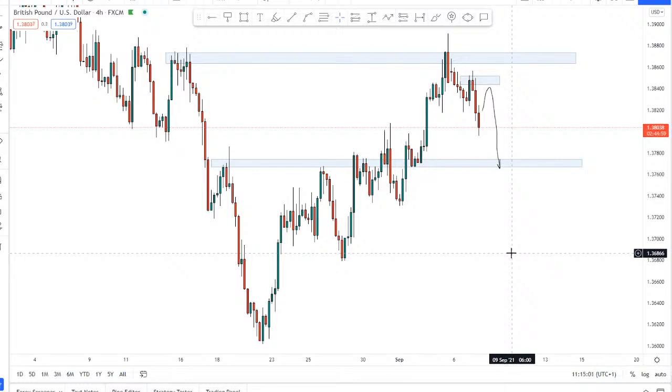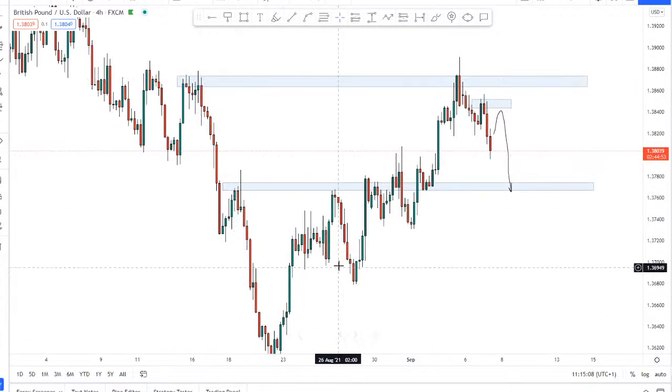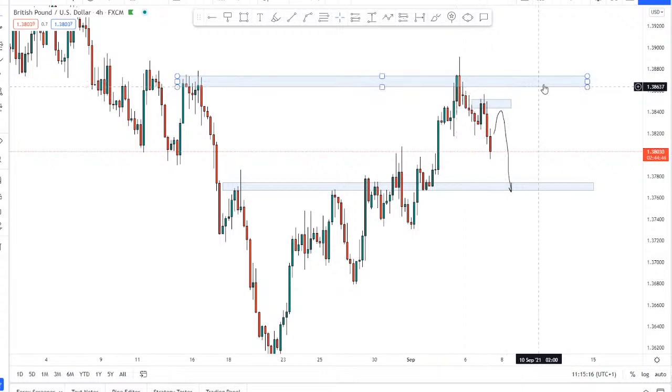So say for GBP USD, this area here, a really nice area of resistance, massive dump to the downside. So in my head, I know if GBP USD gets here, I'm looking to sell the market. So that's step one.